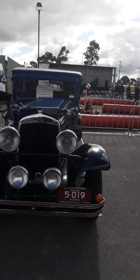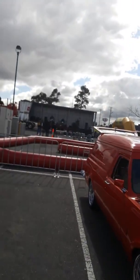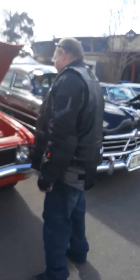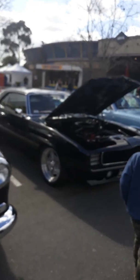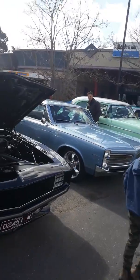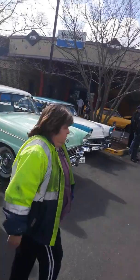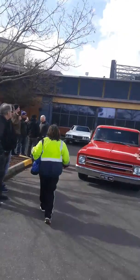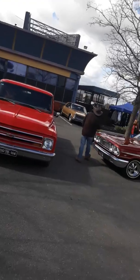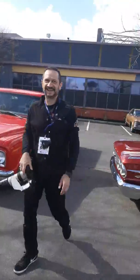Twenty-nine Chrysler Saloon. Old school Hudson. Monaro. Pontiac. Victoria. Chevy Ute. Is that Ian?